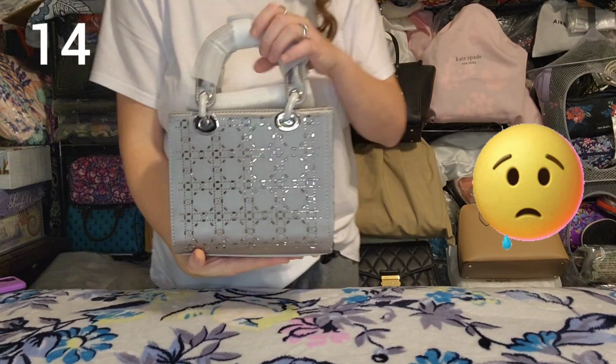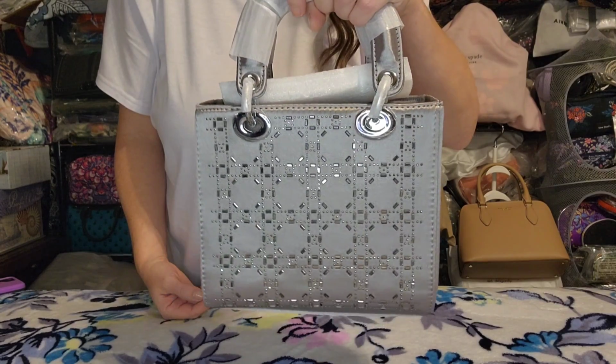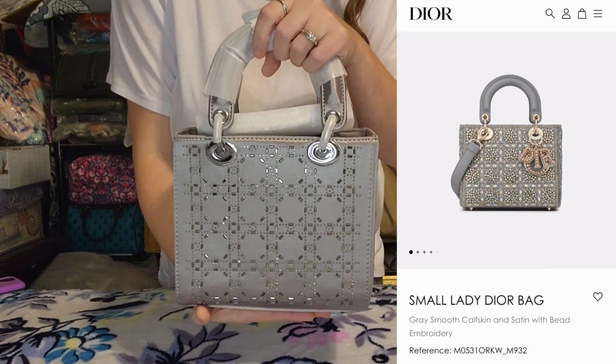And you're going to hear me say the exact same things about this bag that I've been saying for the last few. That this is absolutely gorgeous. It is stunning. All the things. So let me pull it out and show you what is in here. All right. Do you see this? Do you see this incredibly gorgeous little Lady Dior dupe?